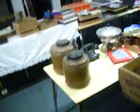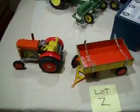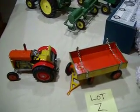Let's see if I can get over here. There's a lot of stuff that isn't out here. I have a lot of pocket watches. I have a 1900 working railroad watch. It's a Waltham. And I have a bunch of other pocket watches. If you go on auctionzip.com under auctioneer Bob Jackson, you'll see them.